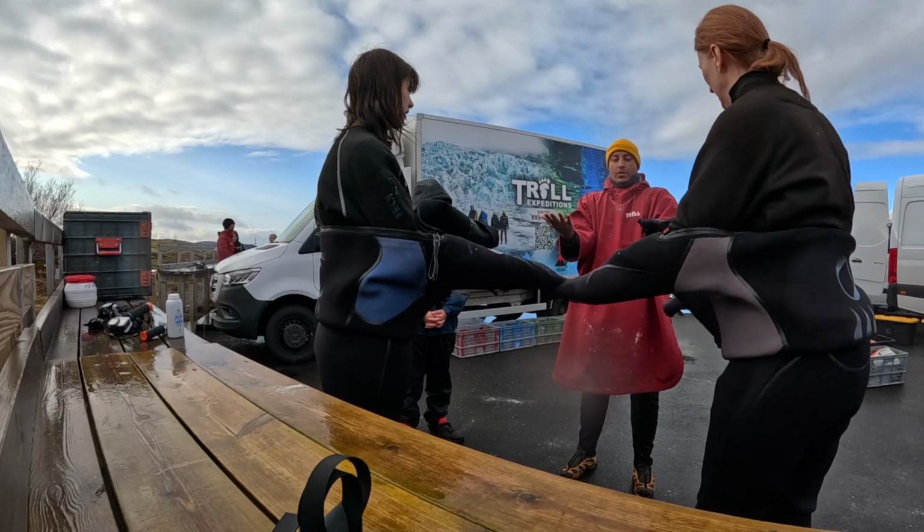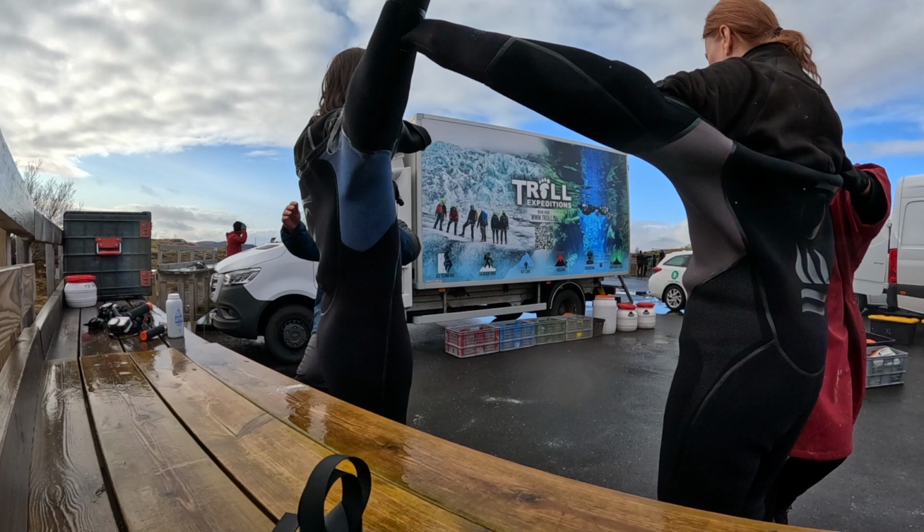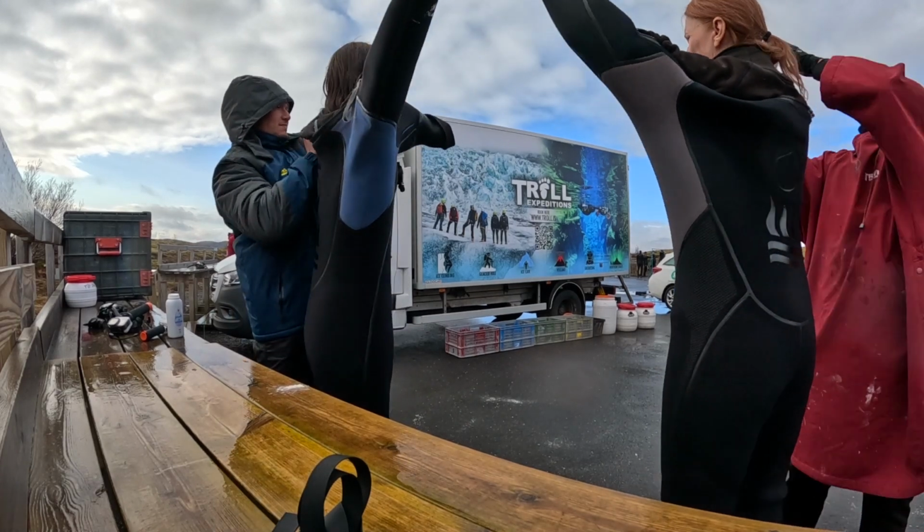We were in Iceland in early May, which was great because it was only about 10 degrees Celsius, or 50 degrees Fahrenheit, so we didn't get super hot in all the gear like we might in the summer.